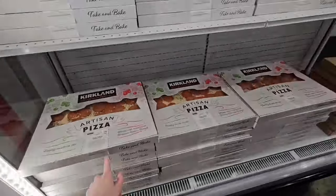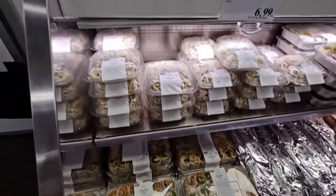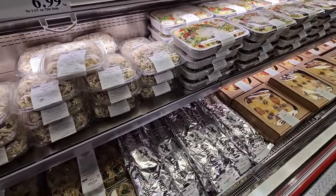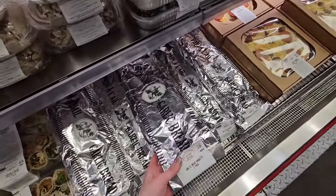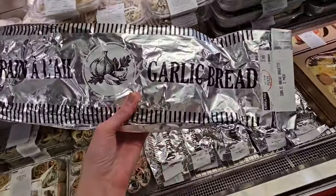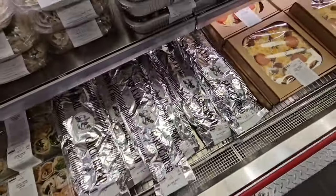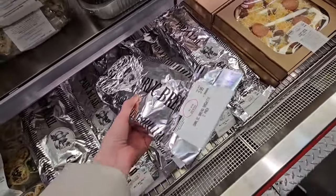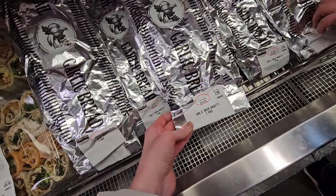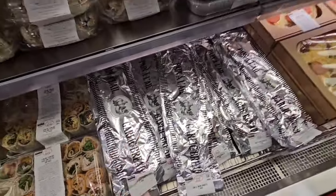We have some pepperoni pizza. Mixed wrap platter $15.99. Chicken and bacon salad $6.99. What's that? Garlic bread baguette. Oh, 2 packs for $3.99. That's good. Do you need to bake these? I think so. I don't know. Because it's cold, but yeah, I think you need to bake them.